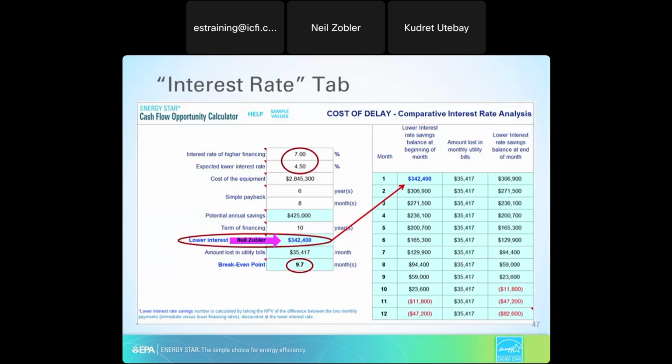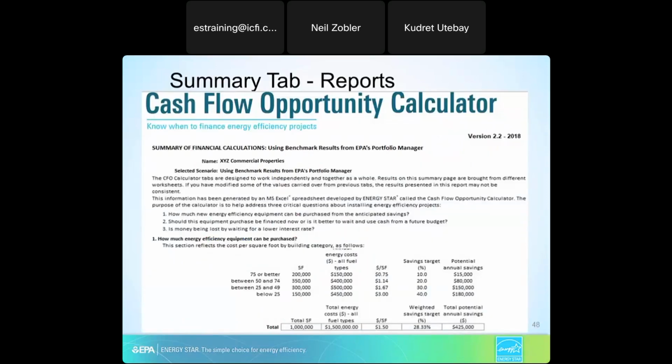$342,000. You put that here, and every month that you wait, you delay the installation, it's costing you money. This is the cost of delay. The break-even point here, as you can see, is 9.7 months. So if this is the criteria that is specific to your case, if it takes you longer than 10 months to get your hands on the cheaper money, you're better off taking the higher interest rate. And that is counterintuitive, I can tell you, counterintuitive. So if people's budgets and earnings are based on cash flow, this is a critical component.